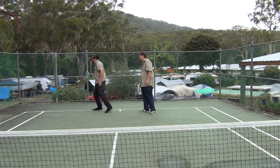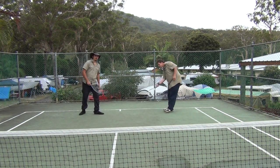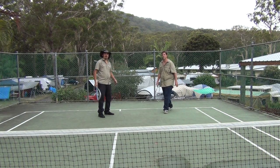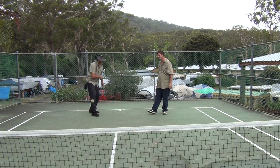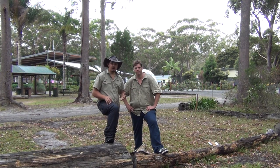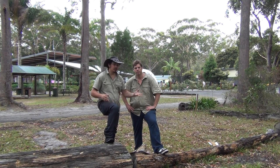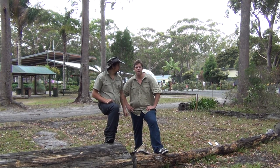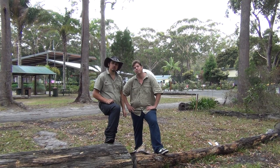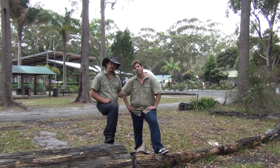One of the other cool things you can do here is tennis. It's always fun to have a bit of a hit, and it's free to hire from the hire hut. Alrighty, so there's some of the things you can do at the park. There are a lot of other things you can do, but you can see them on their website. Also guys, we're gonna show some snippets of our demonstrations that we've done here. Alrighty, so watch those now.